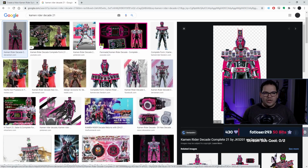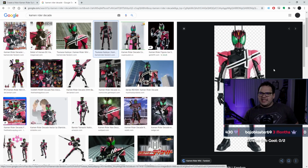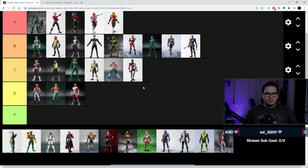Kamen Rider Decade. Just appreciate what Decade has been up to in the last year. Everyone I talk to is like, that's the coolest suit. I think his belt is super cool. I'm not big on the suit, honestly. Goes in C tier. Down there with Blade.